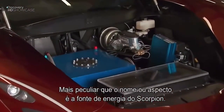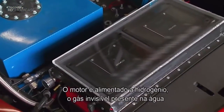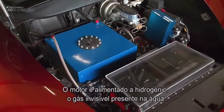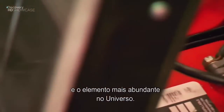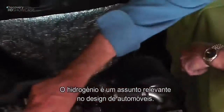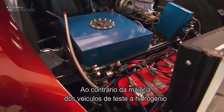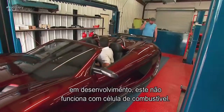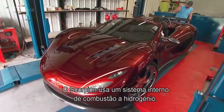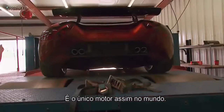But more unique than the name or appearance is the Scorpion's radical power source. Its engine is enhanced by hydrogen, the invisible gas that puts the H in H2O, and the most abundant element in the universe. Hydrogen is a hot topic in car design. But unlike most experimental hydrogen vehicles in development, this car doesn't run on a fuel cell. Instead, this Scorpion tears up the track with a hydrogen internal combustion system. It is the only engine like it in the world.